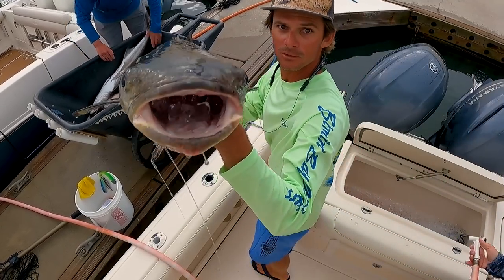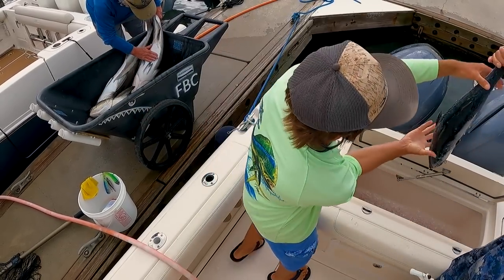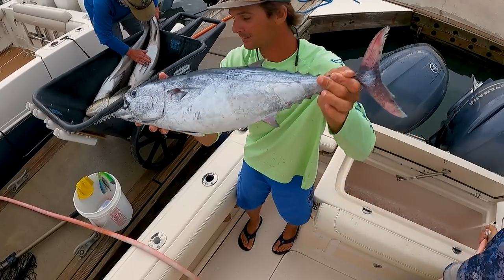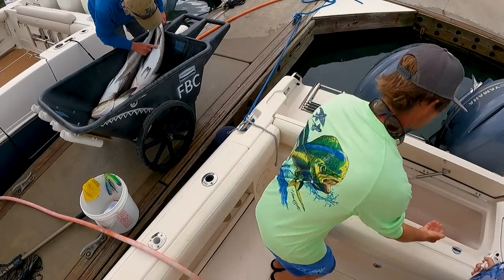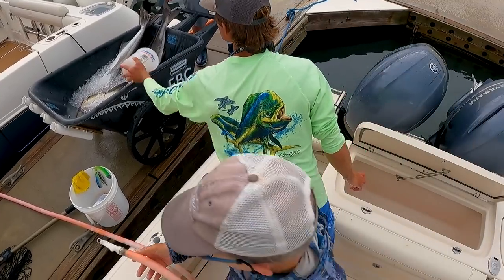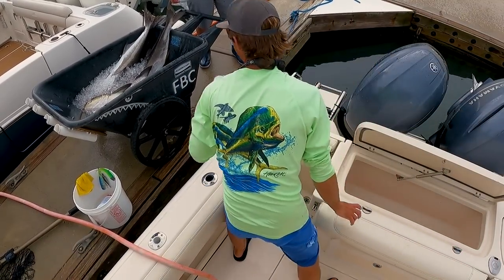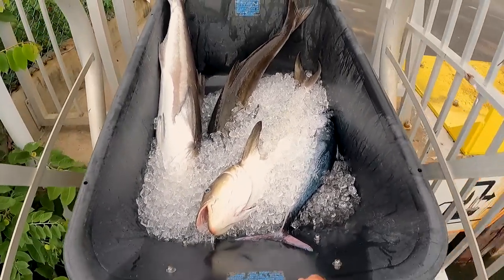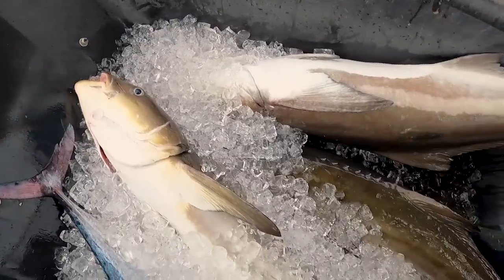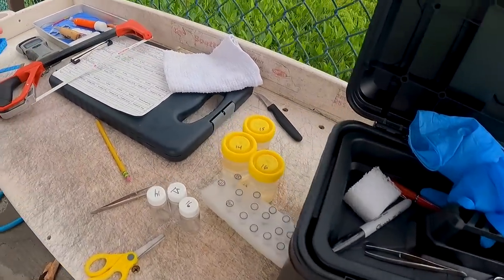Another cobia missile. And then the prized catch of the day. Decent amount of ice. Some nice cobias. Jim's got it all set up here.